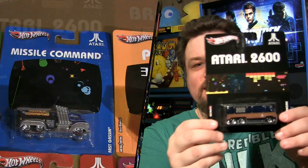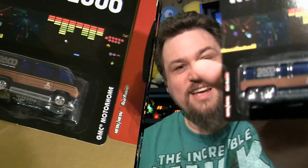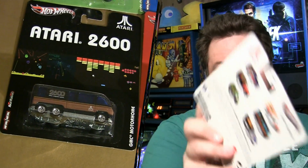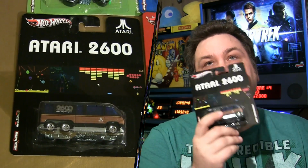And then my personal favorite of the lot is the one that actually is the most expensive one. That is this Atari 2600 van. It's a motorhome, actually. I like how it's got the wood grain on it. That just matches the system perfectly. Even on the top, I didn't notice that, it's got an Atari logo. This was the one I actually saw at the Midwest Gaming Classic this year. It was out of the package, just the car by itself, and they wanted $10 for it, and I passed on it. You could get it for $10 on eBay in the packaging.